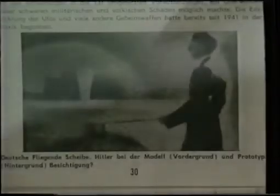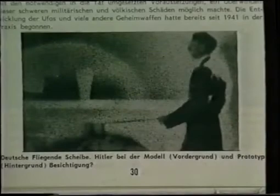On the 7th of April 1944, Miethe showed construction plans to Hitler and demonstrated the vehicle in flight. In this photograph, Hitler is standing next to a model of the new prototype.